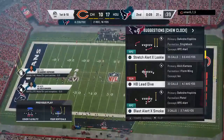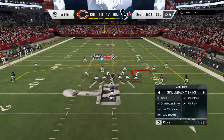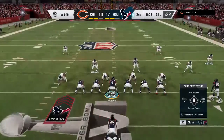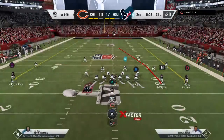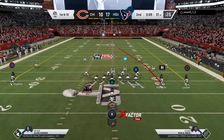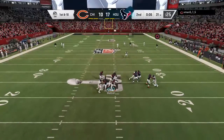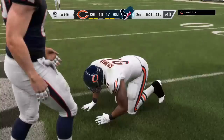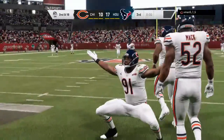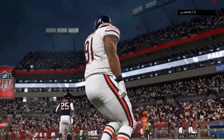Now a timeout taken. Perhaps a chance for one more quick play and then another timeout if they hurry. We'll see. Line of scrimmage, the 31 now on 1st and 10. Now it's Watson. Nowhere to escape, and he goes down. So these two teams will head to the locker room as we hit halftime in Super Bowl 56.